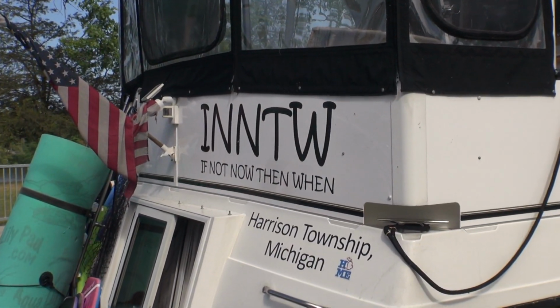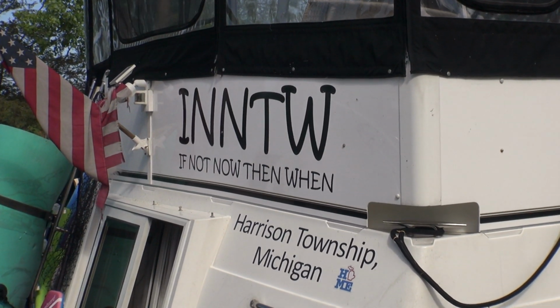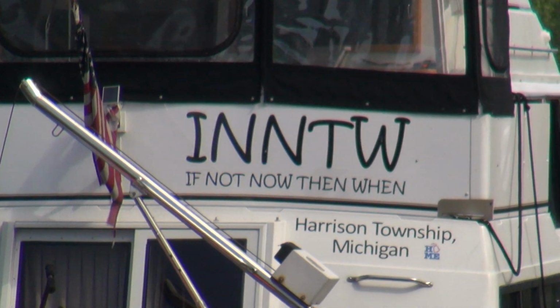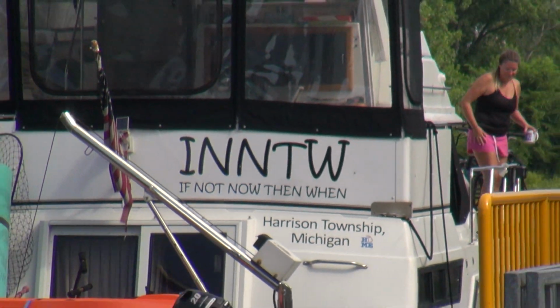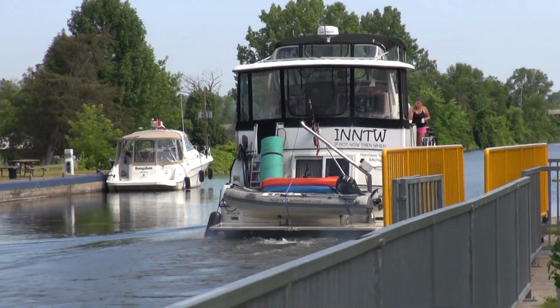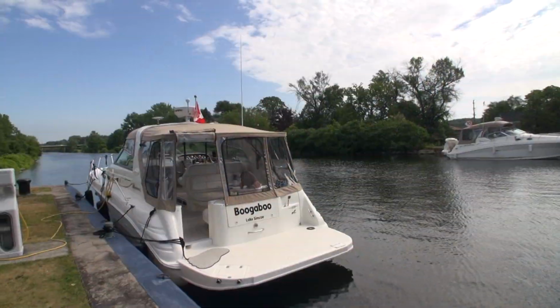Anyways, that was fun. First time I closed the lock gate all by myself. I don't know if you noticed, but that beautiful Carver that just went through, the name of that boat, Words to Live By, my friend. And that boat came from Harrison Township, where we bought our last boat, Boogaboo 4, at Macomb Harbor. One day I'm going to tell you the whole background story about Macomb Harbor. It'd be very interesting for Sea Ray types like me.